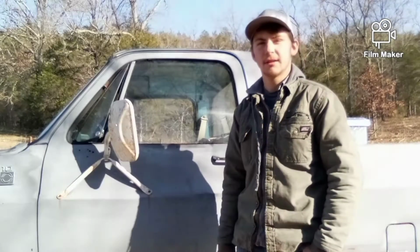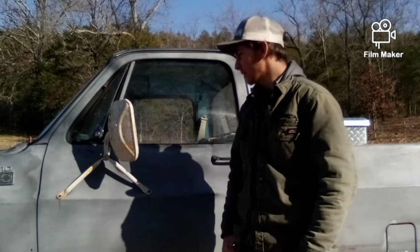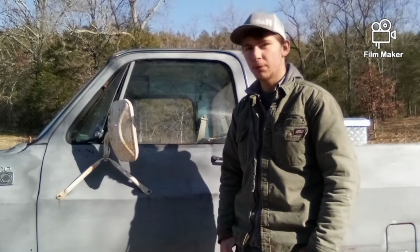Today I got my 1975 GMC with me. This truck's got a 350 small block underneath the hood. It's got a 4-speed in the floor. It's 4-wheel drive. It's a custom deluxe C10. And it's a pretty nice truck.